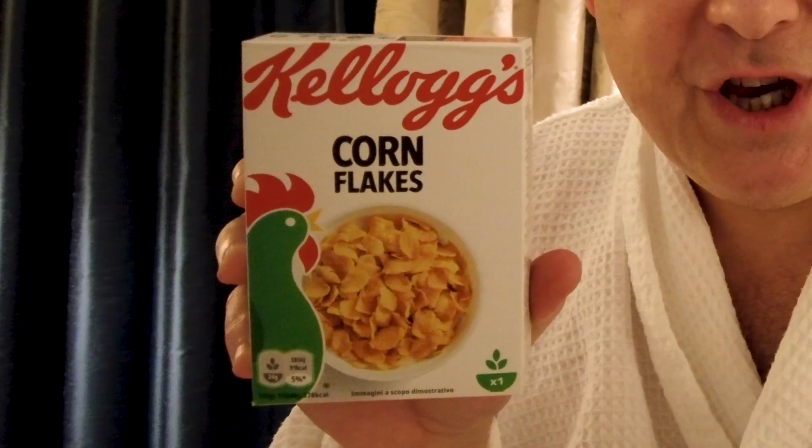Cheers. Not a bad cup of black coffee, actually. I reckon my favourite cafe up in Edinburgh, Renrock, does a better cup of coffee than this. But it's not bad. Okay, cornflakes first.